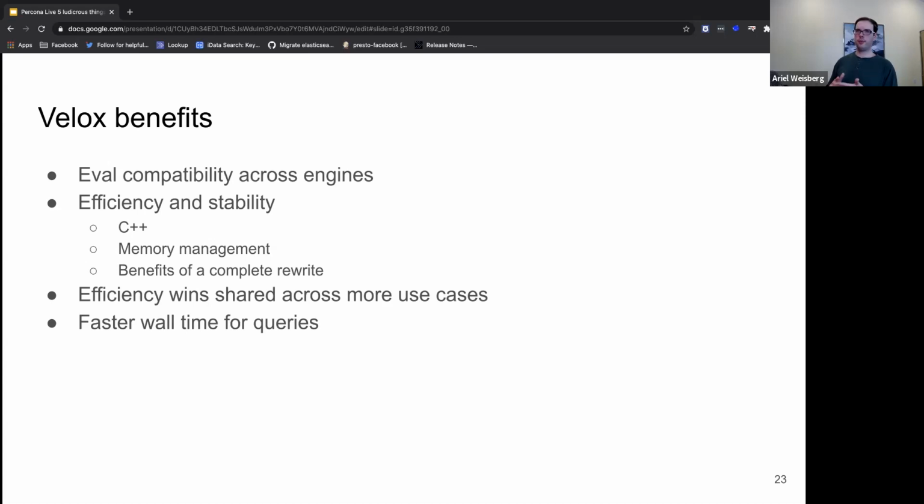Some of the improvements we are looking at stem from better C++ code gen, mechanical sympathy from C++ idioms, better memory management, which is pretty much a requirement in C++, which allows us to more efficiently utilize memory, which is important when deploying in low memory environments. There's also just the benefit of having a complete rewrite with better implementations for the different operators. For specific benchmarks, some of these different algorithms and implementation improvements can really be substantial.